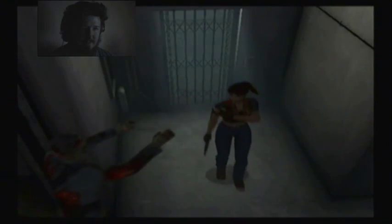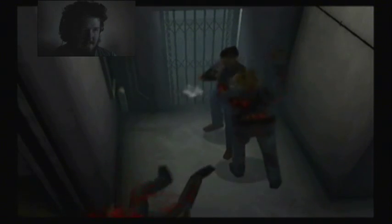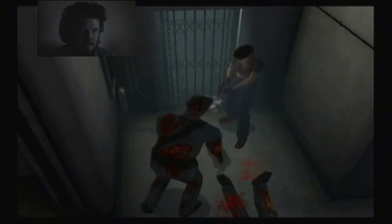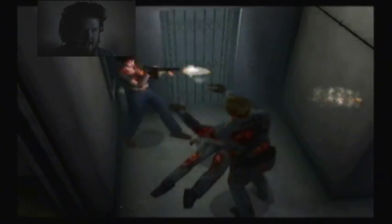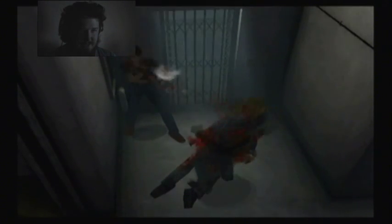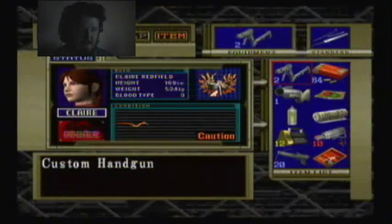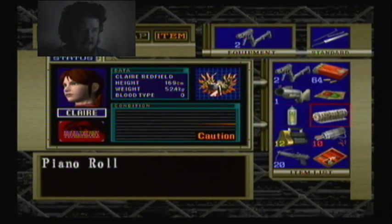There seems to be more life here. Oh god, hello. Reload. Turn the... You die, you die, you die. What are you doing? You're shooting at the bloody wall. Is that it? Okay. Oh dear, health looking bad.